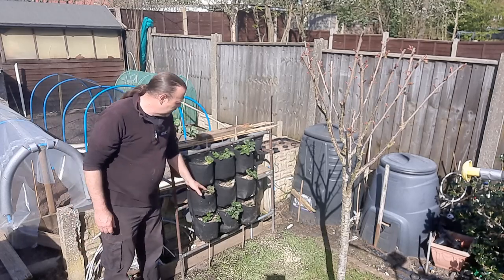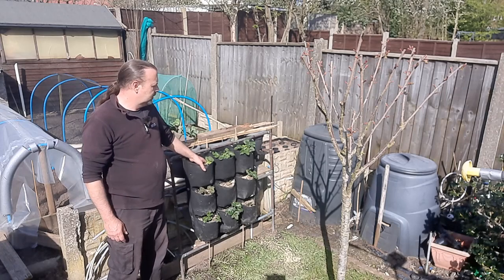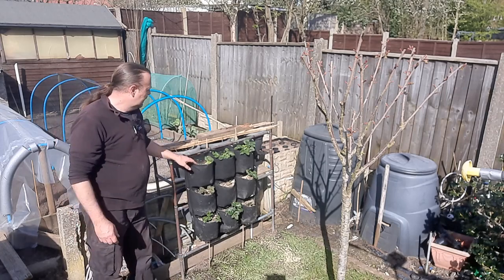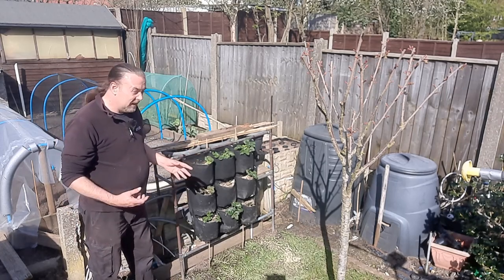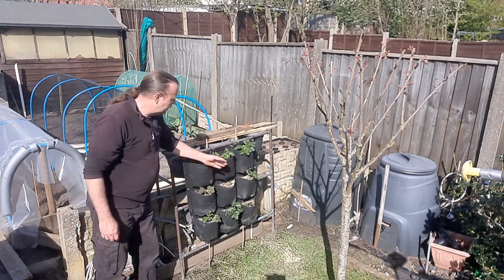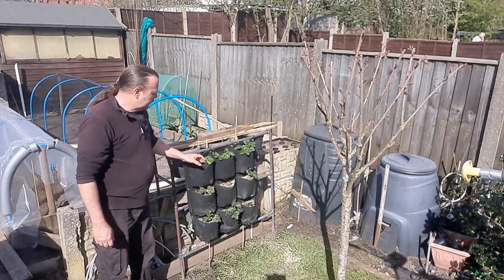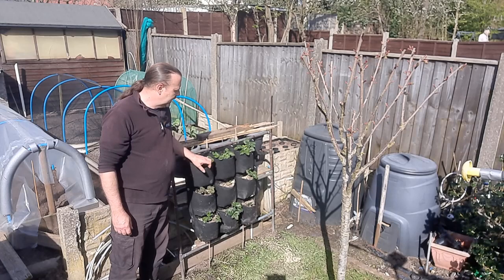A couple of these strawberry plants seem to be showing signs of struggling. I had some sawdust on it, so I don't know whether it's something in the sawdust, because I didn't have any straw. I've got some straw now. So I don't know if they've leached something off that and it's done something to them, I don't know. But some are suffering and some aren't. So we'll just play that one by ear. But I'm more keen to see how well it retains the moisture.